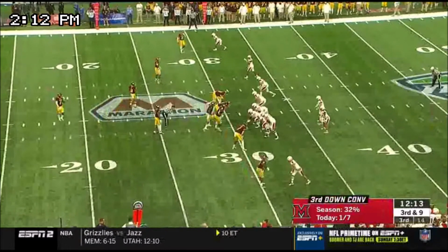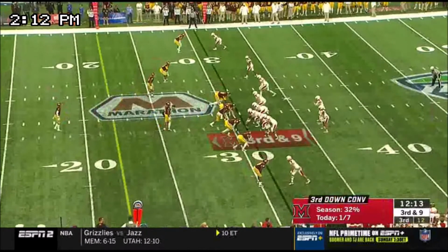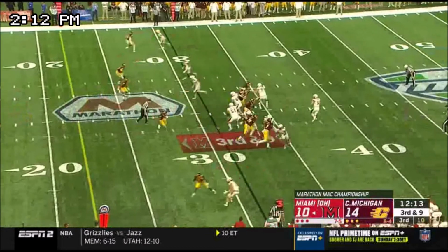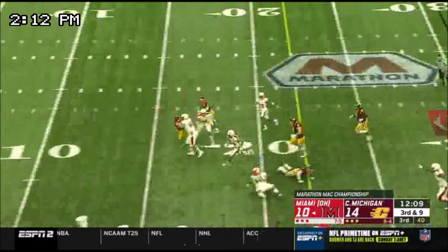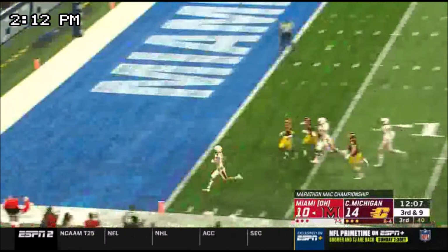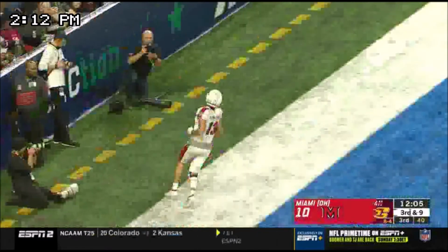Chuck Martin told us, yeah, it's not a dynamic offense, but they've always been able to put together that one key drive. They'll set up the screen. Sorensen gets free. He's got blockers, and that's the drive, John.